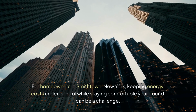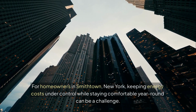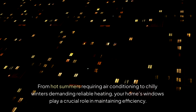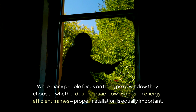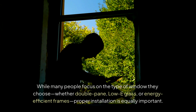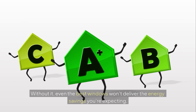For homeowners in Smithtown, New York, keeping energy costs under control while staying comfortable year-round can be a challenge. From hot summers requiring air conditioning to chilly winters demanding reliable heating, your home's windows play a crucial role in maintaining efficiency. While many people focus on the type of window they choose, whether double pane, low E glass, or energy-efficient frames, proper installation is equally important. Without it, even the best windows won't deliver the energy savings you're expecting.